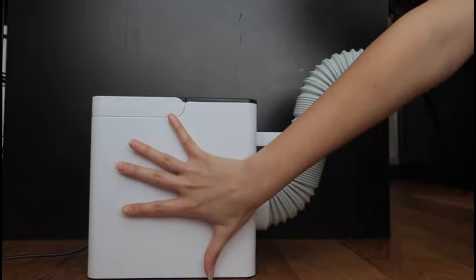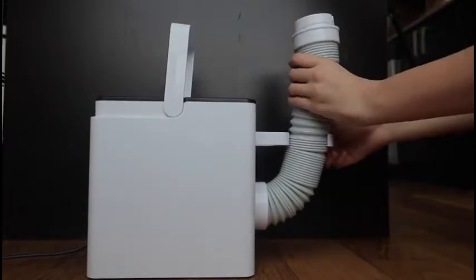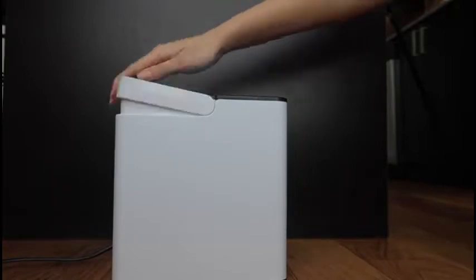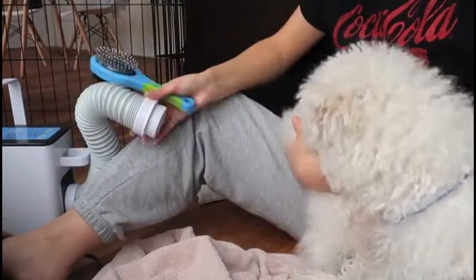I also love that it has this flexible hose that I can just adjust any way I want. But the best part is that I don't have to hold it. I can just set it anywhere, and I can even put them in their little cage or their pen and just point the hose towards them, and I don't have to worry about it.